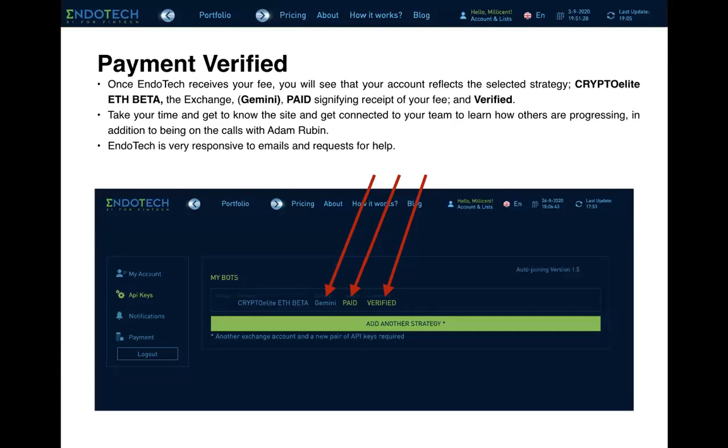Now, once EndoTech receives your fee, you will see that your account reflects the selected strategy. In this case, it says Crypto Elite ETH Beta, and you can see that where the arrows are pointing. The exchange says Gemini. It says paid, signifying the receipt of your fee. And it says verified. In other words, you're good. You're in. We're about to start trading for you. That's what all that means.